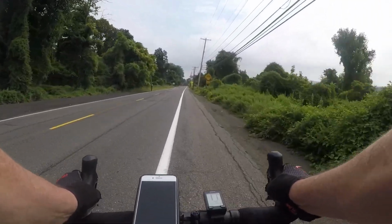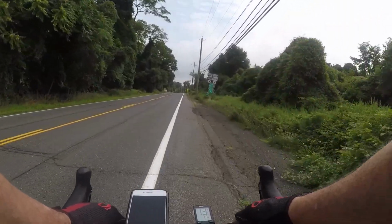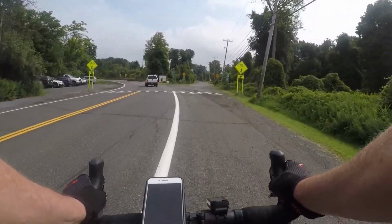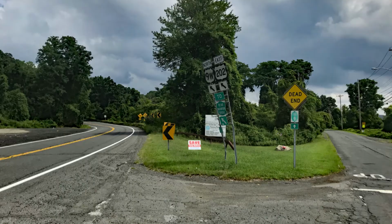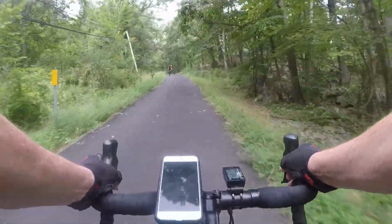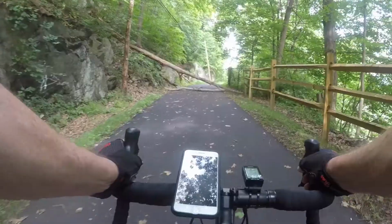We're coming to another decision point now. Most riders stay on 9W for a 9/10 of a mile climb. I'm going to bear right and take the paved trail that parallels the road. Give me a break, I'm an old guy. A nicely paved surface, no crazy drivers, so what could go wrong?